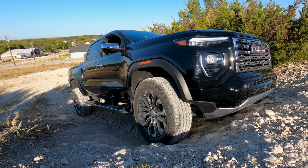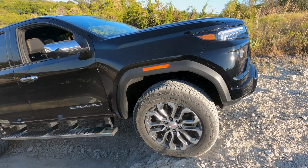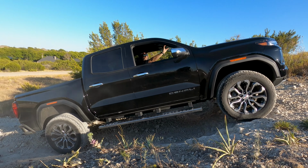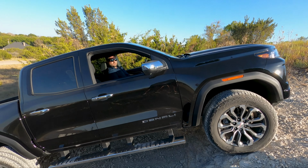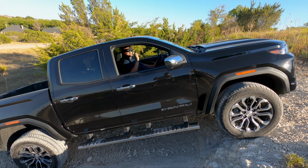These front wheels are trying to grab. It's not locking, but okay, got us up and over. Okay, stop there. So you can see we got plenty of approach and the front wheels helped a lot. We didn't have to lock that center diff. Brian, we're looking good right now. I'm nervous.